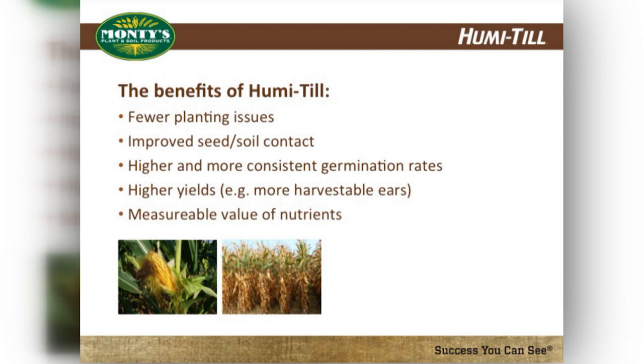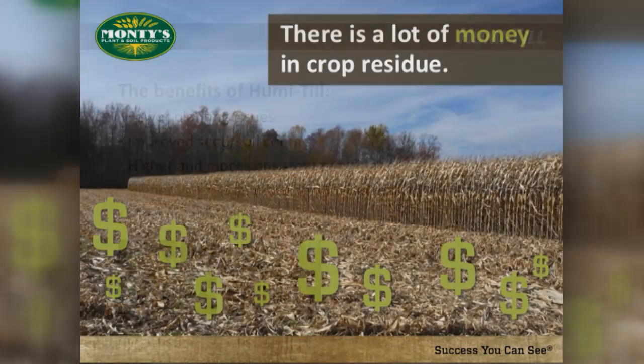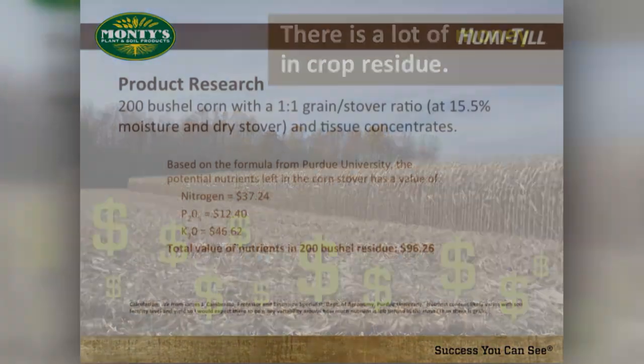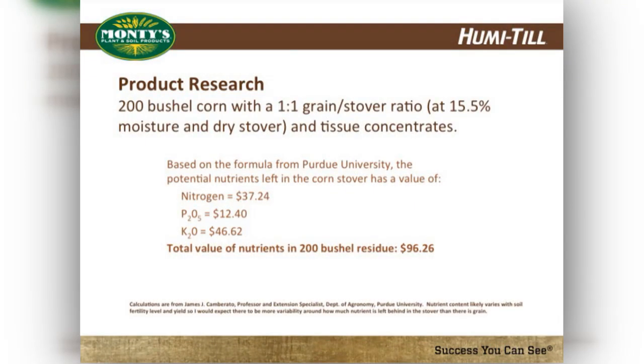And by breaking down crop residue, you are returning nutrients to the soil for a better return on investment next season. With today's volatile grain prices and variable fertility costs, getting the most nutrients from last year's crop is vital. In order for that to happen, crop residue must be broken down. If not, you are leaving money in the field.